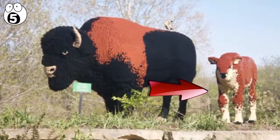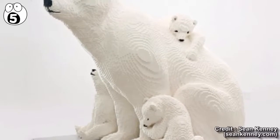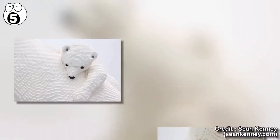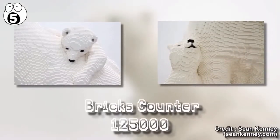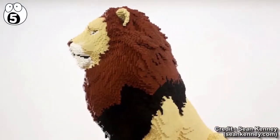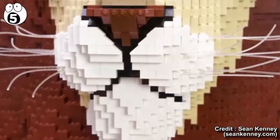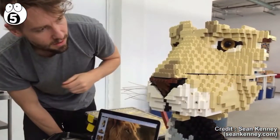His other work, The Bison, even comes with added cuteness of a baby bison and a bird hitching a ride on his back. This one, named Polar Bear Mother and Her Cubs, is the largest sculpture by him, weighing 625 pounds, and took approximately 125,000 Lego bricks to create. It does a great job of displaying the vulnerability and playfulness of the cubs. Another one of his creations, the majestic Lion sculpture, is larger than life size. It took lengths of space sets for the whiskers. A very imaginative use of Lego, that's for sure.